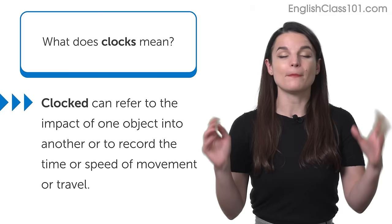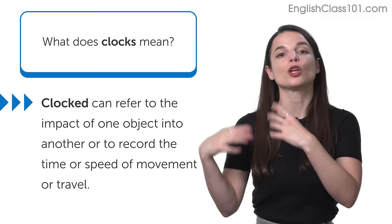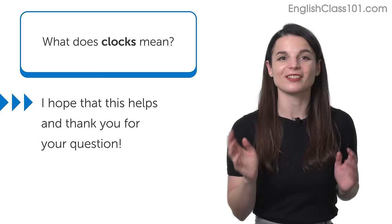But I hope that this answer helps you understand the different uses of clock as a verb. To recap, we have impact, to clock, meaning something impacts something else. And we also have clock, meaning to record the time or to record the speed of someone else's movement or someone else's travel. So thanks very much for this interesting question. I hope this answered it.